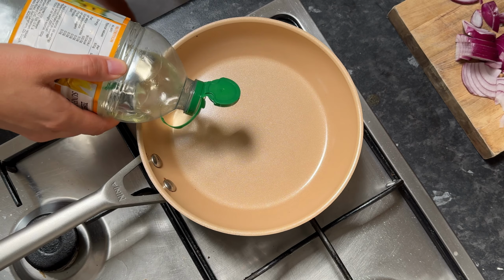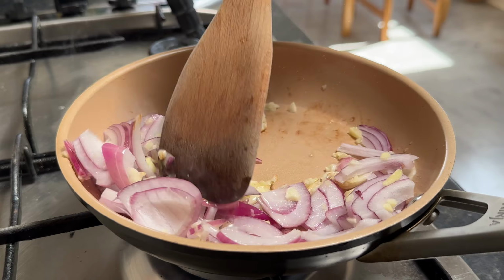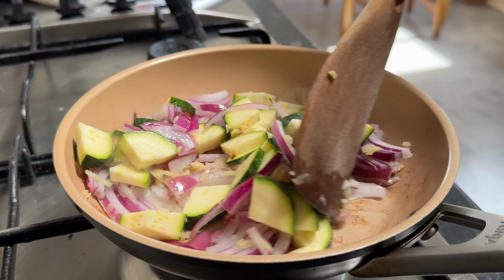I've then also added in some chopped courgettes for some veggies, followed by gochujang, light soy sauce, fish sauce, sugar, and gochugaru flakes. Those are your kind of main ingredients.